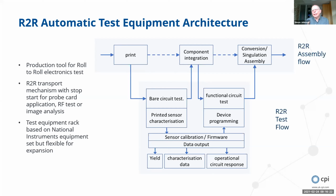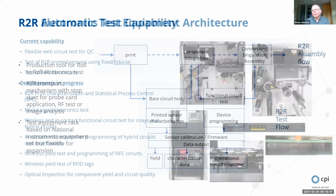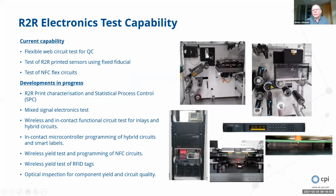And the integration of the data throughout that process means that ultimately we can understand the yield and characterization data from devices, and also produce the data that's needed to understand which circuits are operational, which are within spec, and which can be used and sold at the next stage. So a very interesting architecture that's been established. And some pictures here just to show you roughly what this thing looks like.